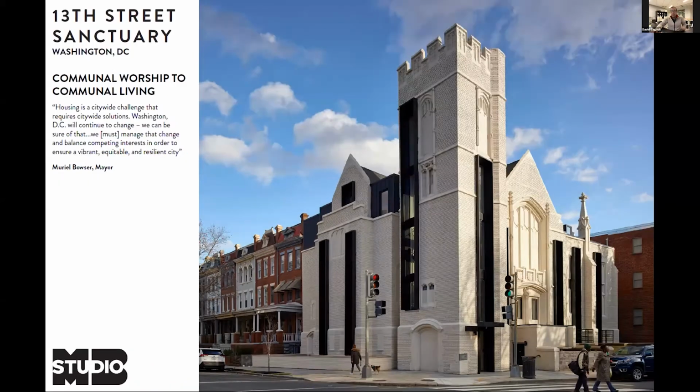Thanks. Happy to have the opportunity to share a few lessons from our efforts on our 13th Street Sanctuary project, which is what we call our conversion of this 1917 church into affordable co-living housing units. As you can see, our project, as Carl mentioned, clearly falls outside what anyone might term historic preservation and soundly into the category of adaptive reuse, as the structure was neither individually listed nor considered contributing to a historic district.